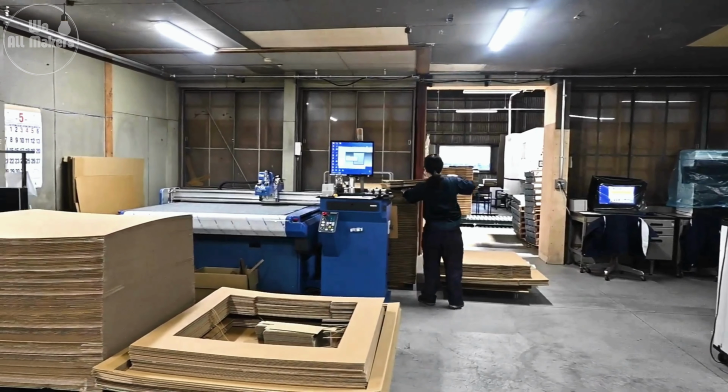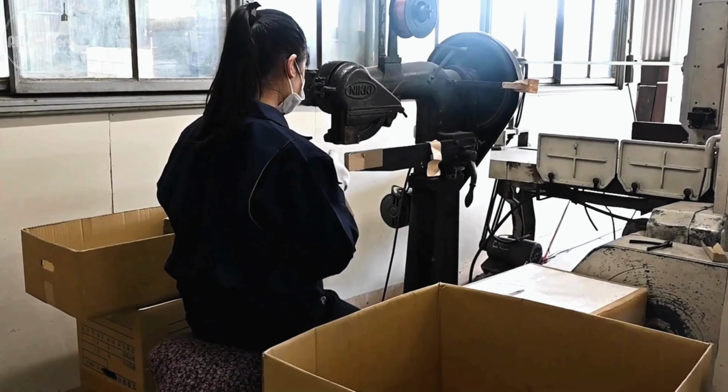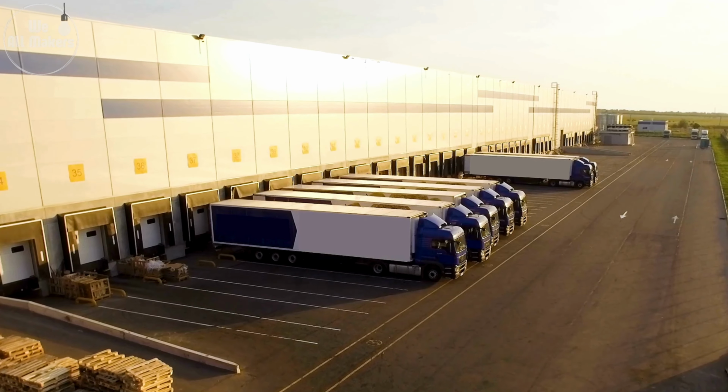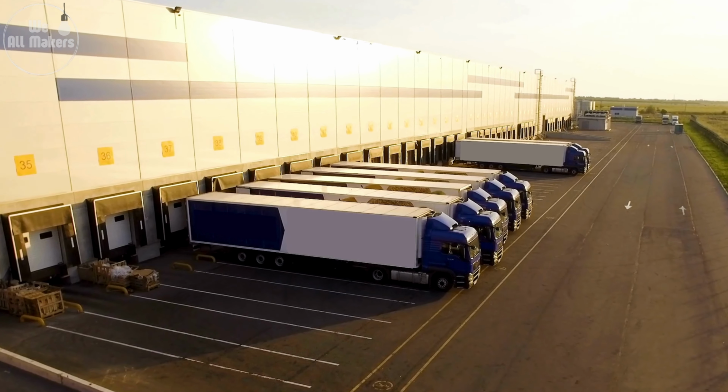Once the boxes are bound and checked, they're moved to the shipping area. Here, the finished products are organized and prepared for distribution to stores, warehouses, or directly to customers.